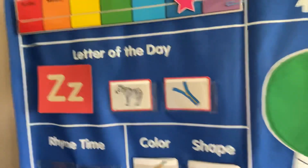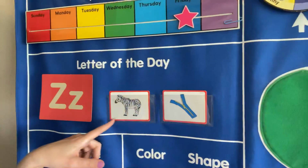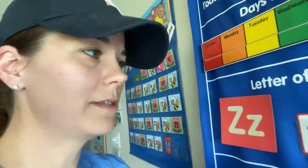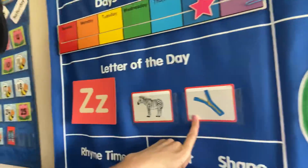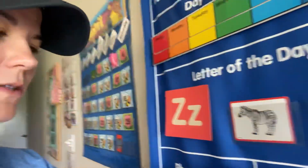All right, and our letter for the week, Z, Z, Z for zebra and zipper. Miss Mary did a horrible job of drawing out there, but hey, I did my best. There we go, we got zebra and zipper. All right, let's do our color of the week. I remember today it's yellow.